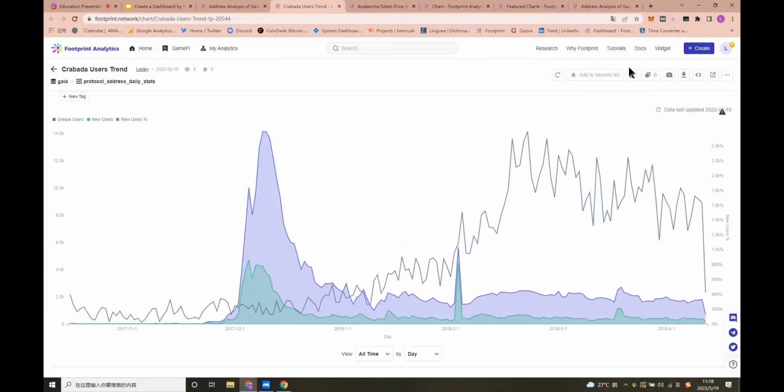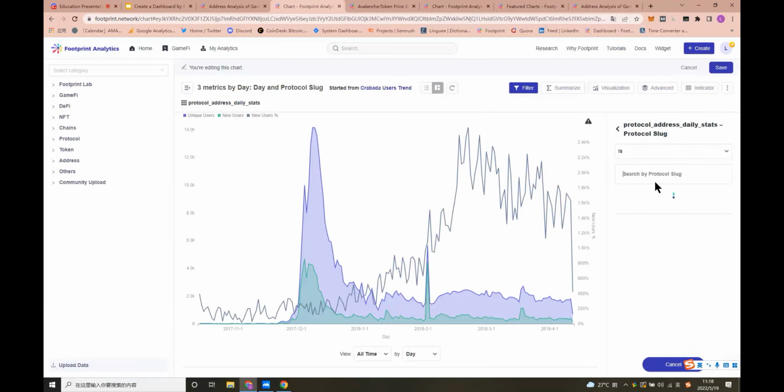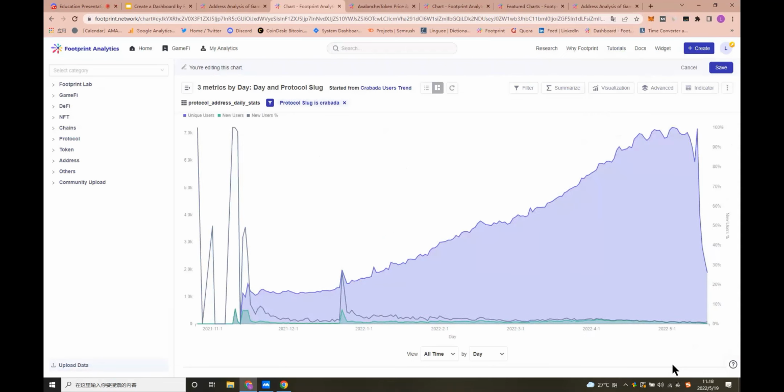And then we duplicated a chart, so we can choose edit and filter the protocol stack as Crabada. Then we get a chart of Crabada's unique users, new users, and the percentage of new users. We can see there is a large drop in the users, and we can combine this condition with the project to do some analysis.